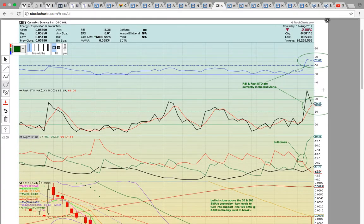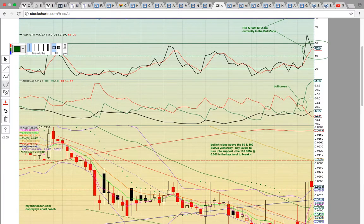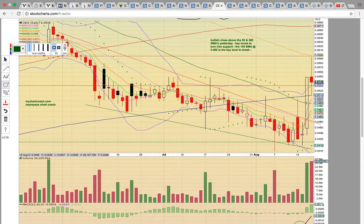Okay, let's look at CBIS. In the bull zone on both FASTO and RSI. This made the bullish move yesterday. It had the big close above the 50-day simple moving average, the green line there at 0.0495, and then it took a pause today. It actually ran up and hit the 100-day simple moving average and pulled back.